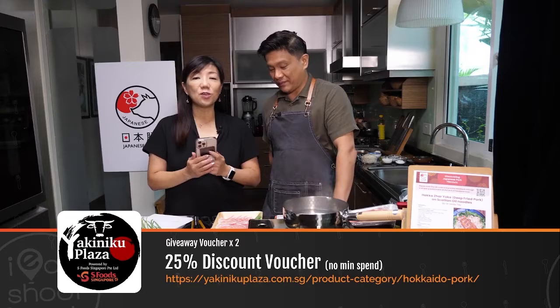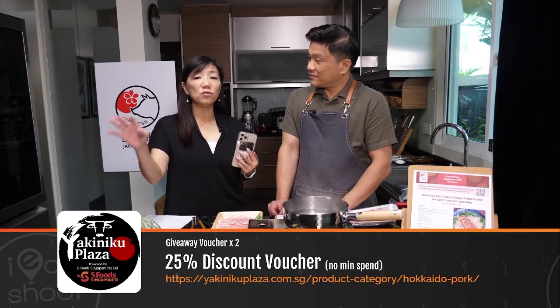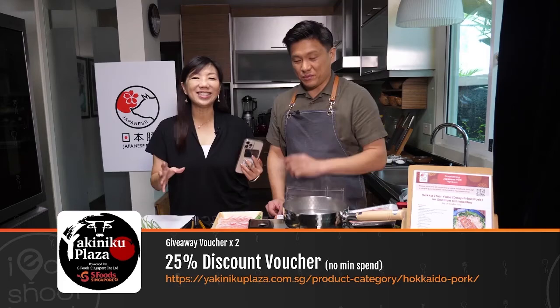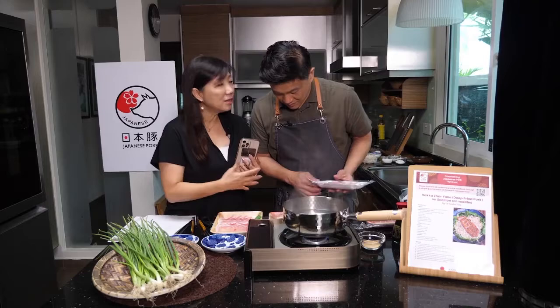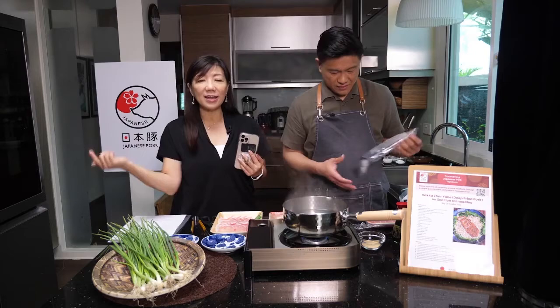Before that, just make sure that those of you, 15 of you who are tasting the pork, have your shabu-shabu ready right now. The questionnaire is going to be after, so I'd like you all to take note of your rating from 1 to 5, 5 being the best, in terms of texture, juiciness and taste of the different pork. Write the rating down first because later you might forget. Then when you go online, you can remember and put in the right number there.